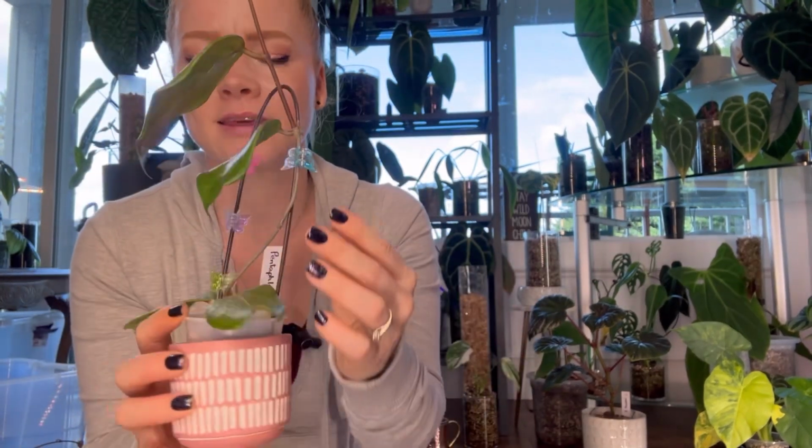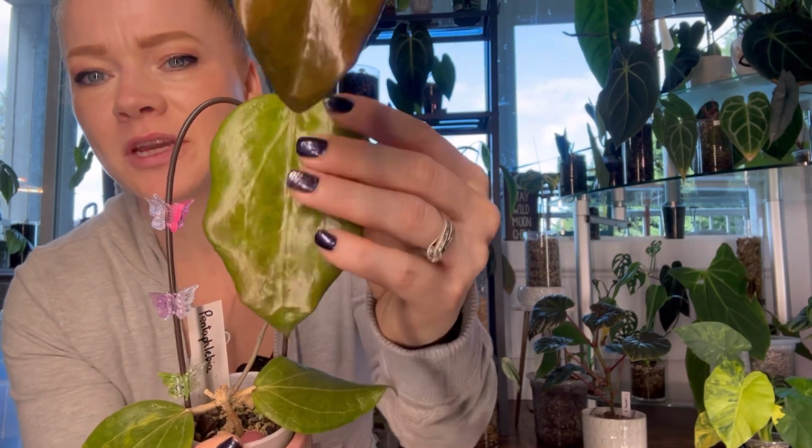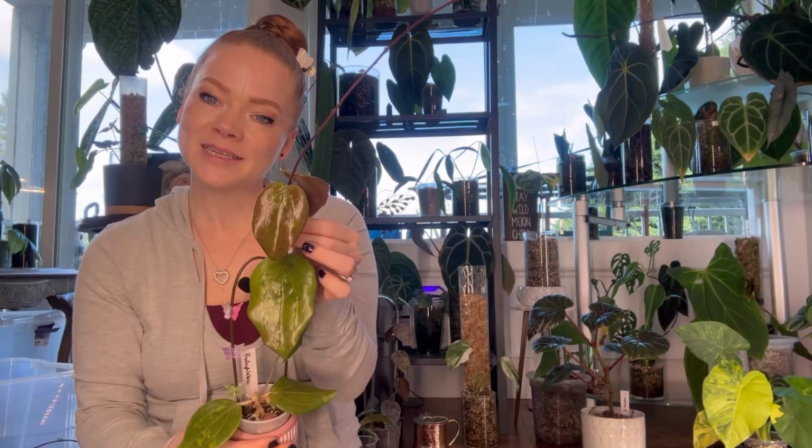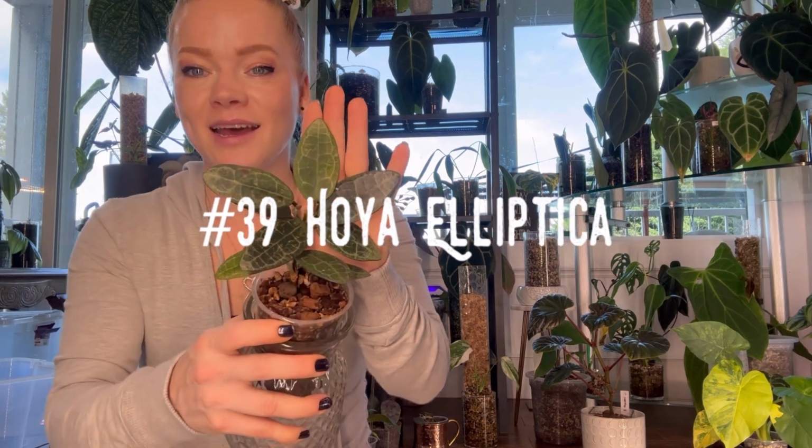Like this one is pink. How cool is that? I love it when Hoyas sun stress pink. I think that's one of my favorite things. That leaf is pretty big too. Hoya Pentopia.